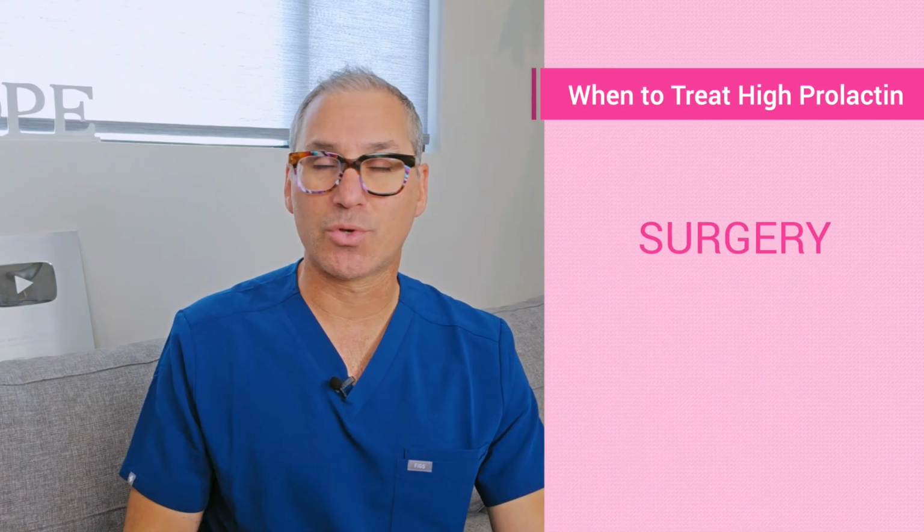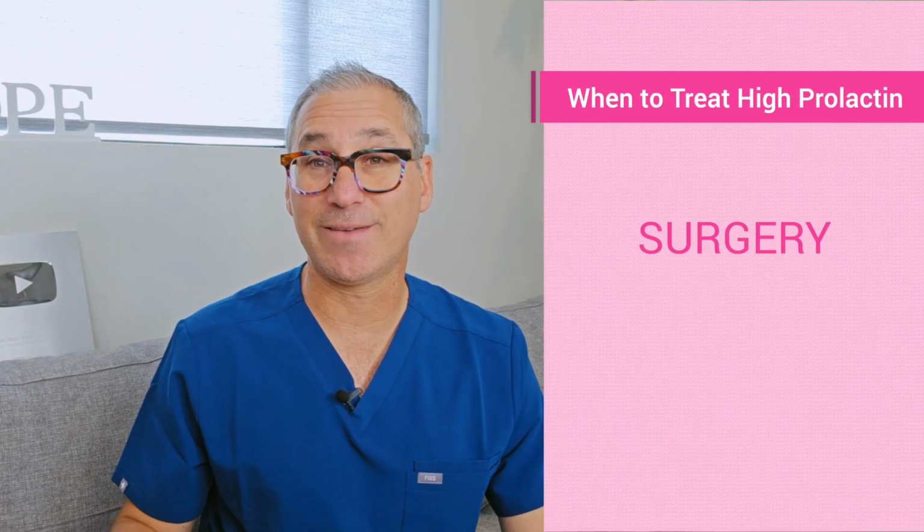Very, very rarely will surgery be required, and that is if that pituitary cyst or pituitary tumor is large. And if it's extremely large, then definitely we're going to have you reach out to a surgeon and coordinate that to determine if it needs to be removed. But that's in rare, rare cases.